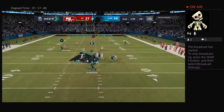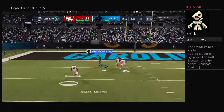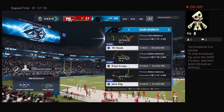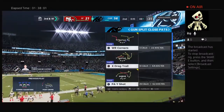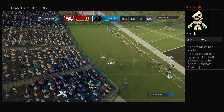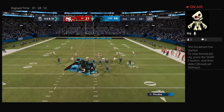A 2nd down throw for Bridgewater. Taking a shot for Samuel. And that is incomplete. Down to 15 seconds now. Intended to Samuel, the one he was looking for. And it's 3rd down. Brings up 3rd down and 10. So now 3rd and 10. A big play to start the drive, but nothing since.